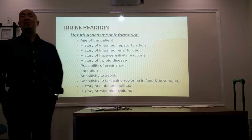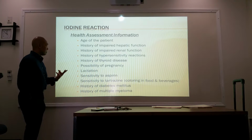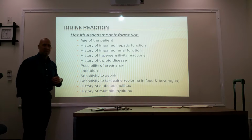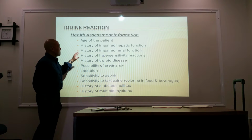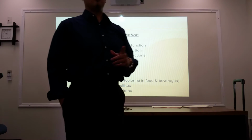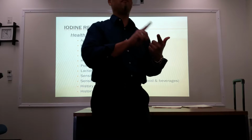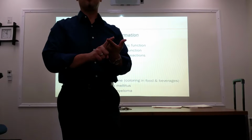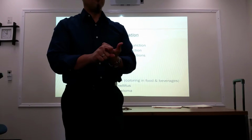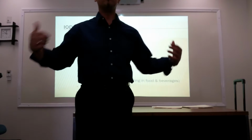So as part of our assessment, when taking our patient's history, all these can influence the possibility of our patient having an allergic reaction. You're going to ask the age of the patient. History of impaired hepatic function, history of impaired renal function, anything that has to do with the liver or kidneys. This is not related to an allergic reaction. This is actually related to, remember, the contrast is thick and viscous. So even if we don't get an allergic reaction, we can actually cause other problems with the body. What happens when the blood that is thick and viscous goes into the kidneys? You got to work even harder to filter out the blood. So now you can overwork your kidneys. One of the assessments that we do is we check for liver and kidney function to make sure that the patient is within normal limits.